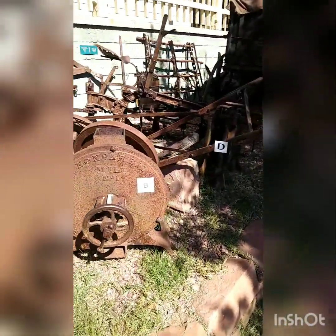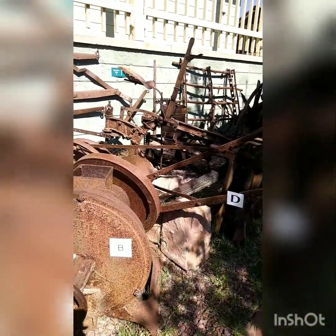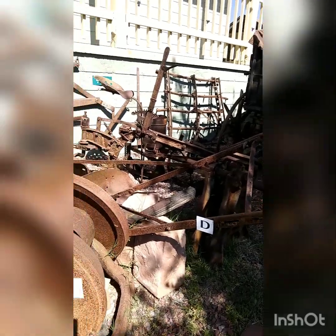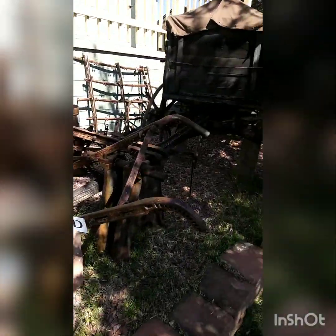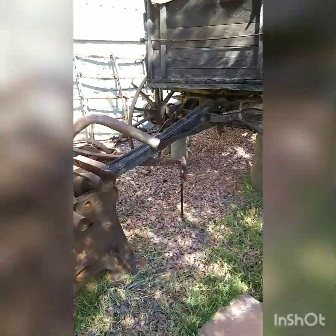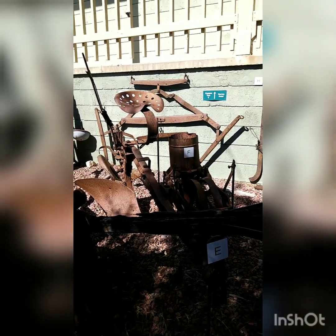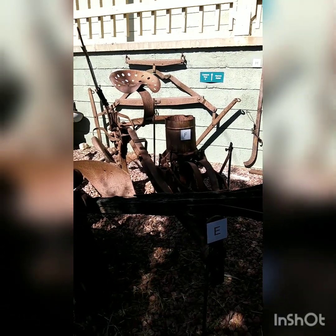Then here's some more. It says D is a shovel plow. Well, yeah, it kind of does look like a plow. E, here we go. E, it says here is a breaking plow, and you pull that by animals. F over there is a center-fill seeder. It's a hand seeder. And G, we're trying to find G.